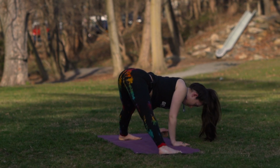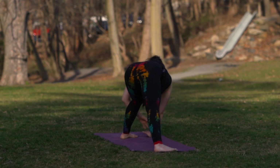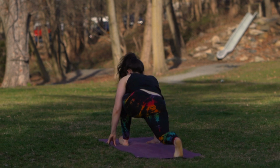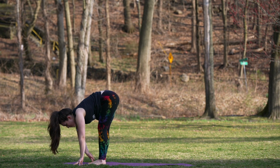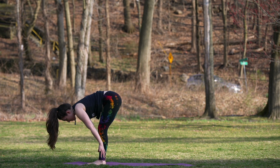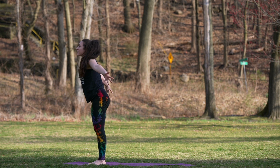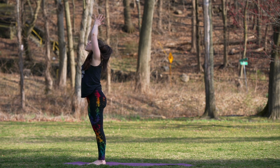Hands come back beneath your shoulders. Pivot to face the front of your yoga mat. Step the right foot forward and fold. Sweep the arms up overhead, breathe in. Palms together, breathe out.